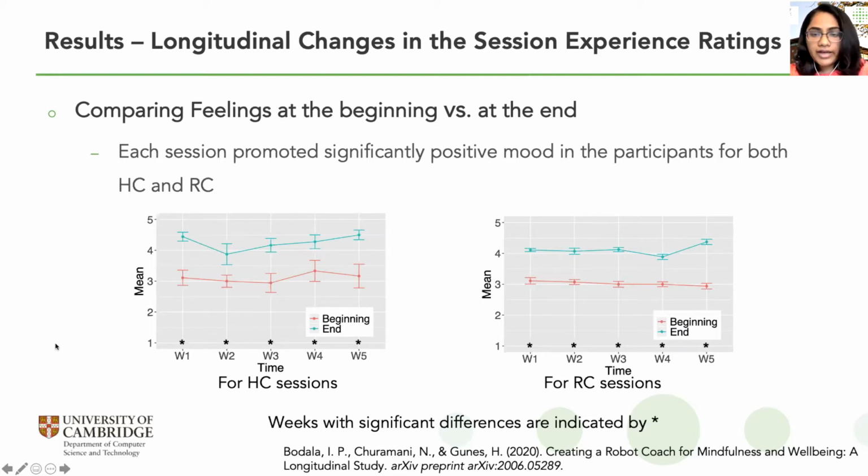This may be due to the fact that human-human interactions are more prone to variations in nonverbal and expressivity behaviors that can lead to more variability in the participant ratings. However, this is not the case with the robot. So this fact actually needs further investigation.